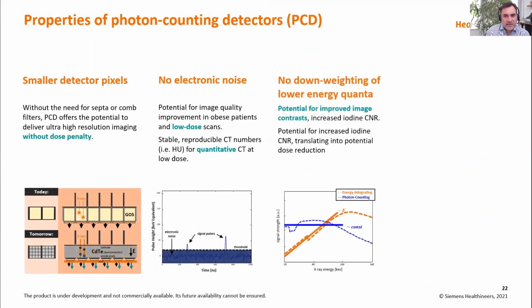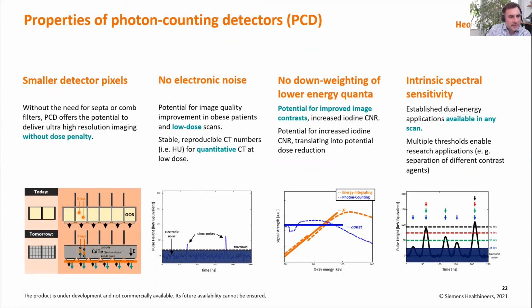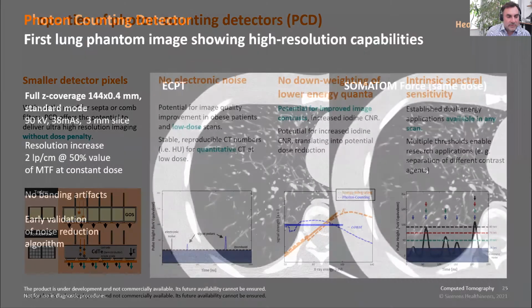So what advantages does that deliver? You can go to significantly smaller detector pixels without reducing dose efficiency. You can completely eliminate electronics noise of your detector. You can increase the contrast to noise ratio, or on the other hand, reduce radiation dose significantly by the ability to measure the energy of each individual quantum. And you have this intrinsic spectral sensitivity, so you can always get dual energy information and even measure more than 2 energy levels with these kinds of detectors.